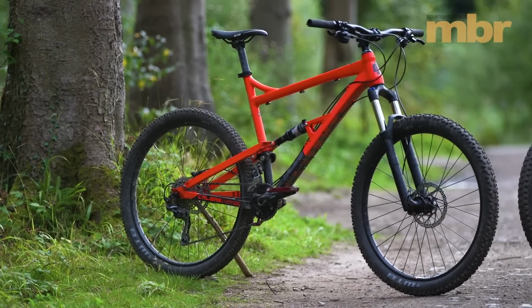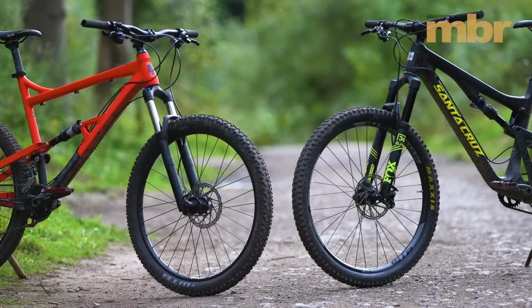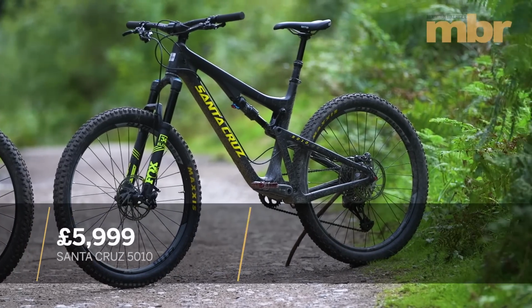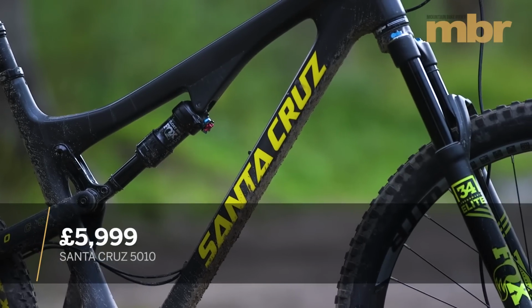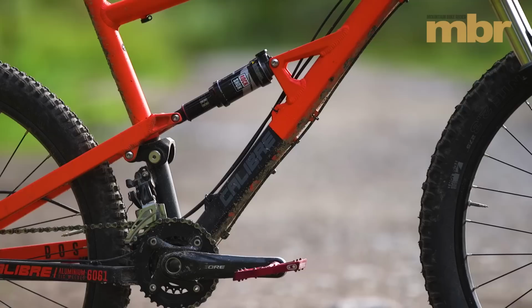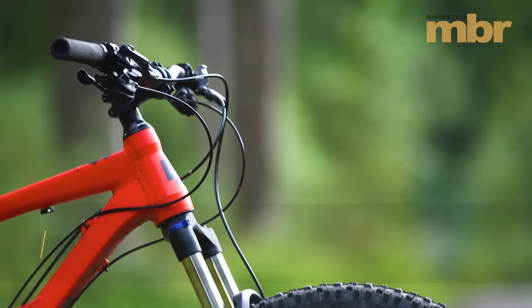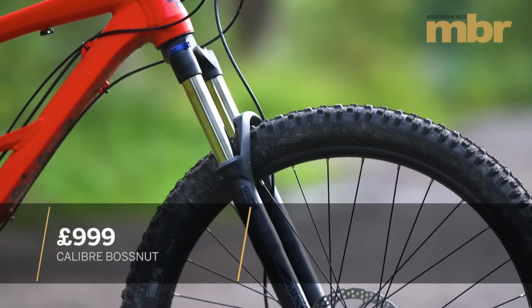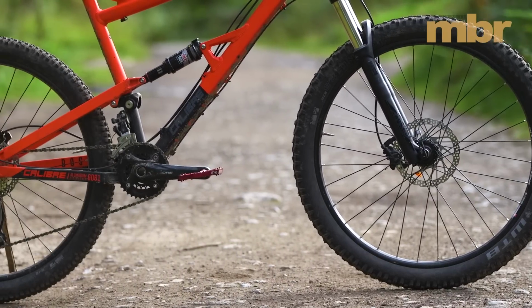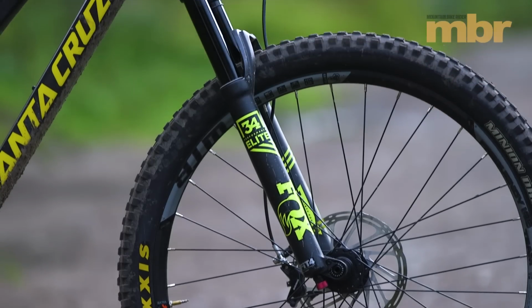The two bikes we're using are the superb Caliber Boss Nut from Go Outdoors and the gorgeous Santa Cruz 5010cc. At a pound shy of 6 grand, you'll need deep pockets to afford the Santa Cruz, and our bike didn't even come with the carbon wheel option. Walk into a Go Outdoors superstore, however, and you could be riding away on a Caliber Boss Nut for only £999. To keep the test as fair as possible, both are rolling on 27.5 inch wheels and rocking 130 millimeters of travel.